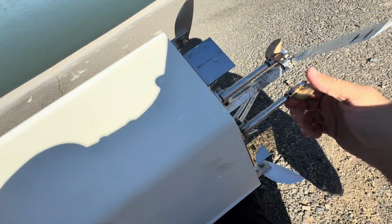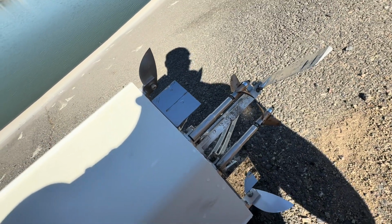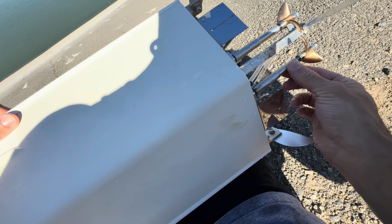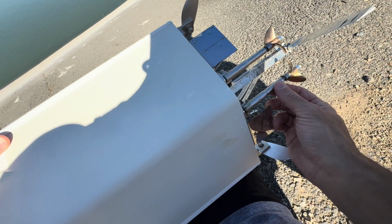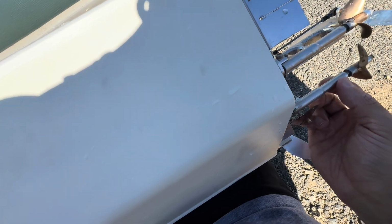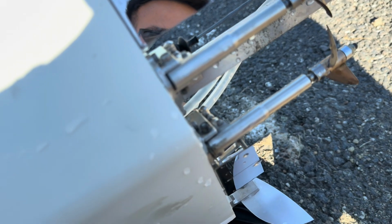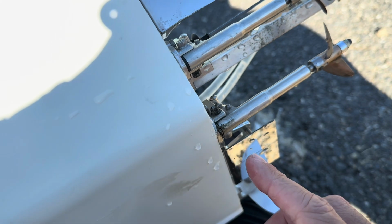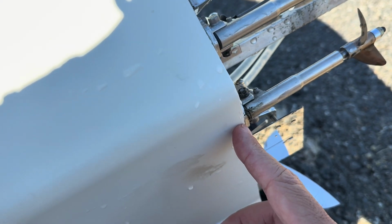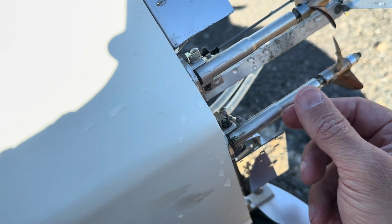And you can see with 45 series props, we just have a little bit of gap between the two, and holy smokes, look at all that play. Oh wow, look at that. Yeah, and all right, this is an interesting moment, I guess. Okay, so you can see the grease splooging out. You've got a lot of play in the drive here, so that was not helping while I was running.